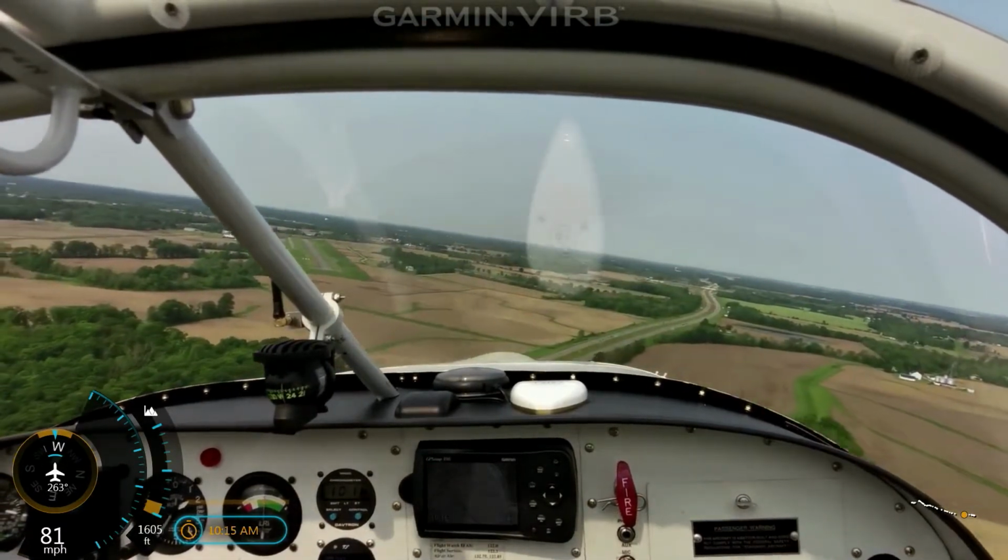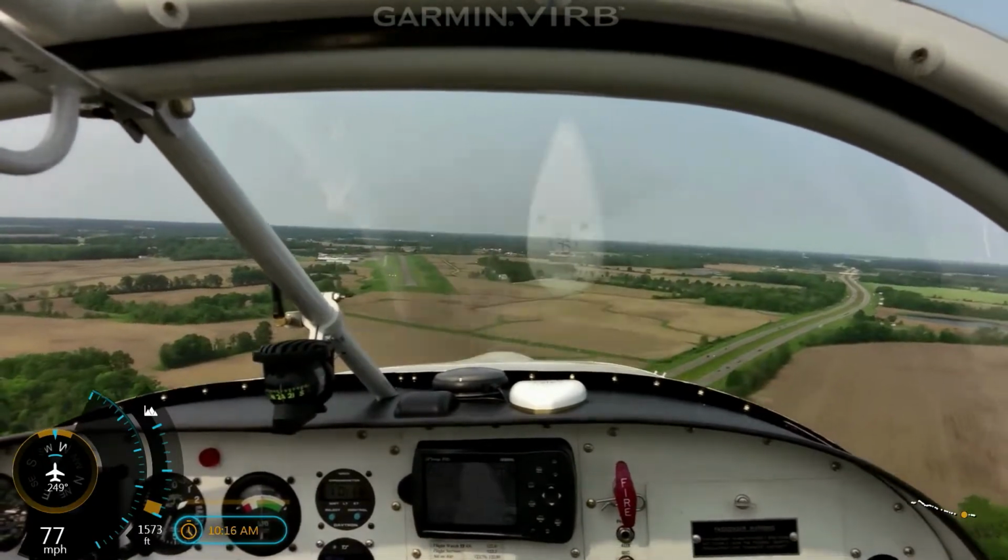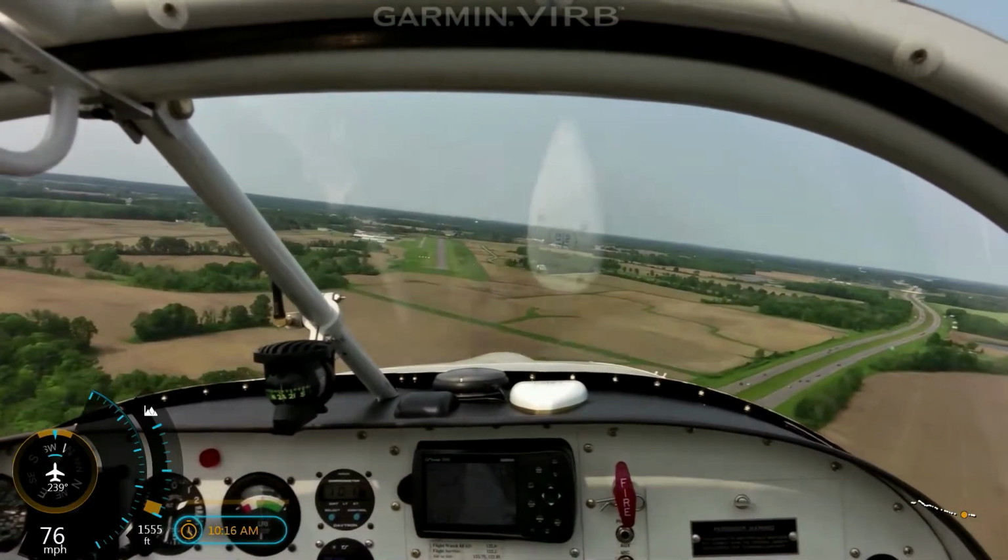Very high and I'm very fast. Propeller all the way in.